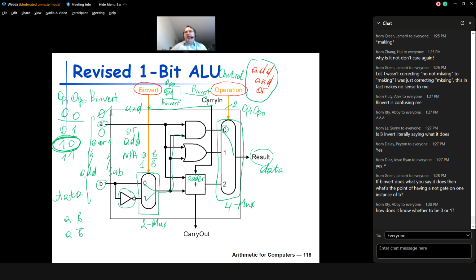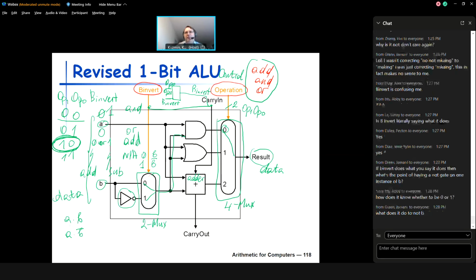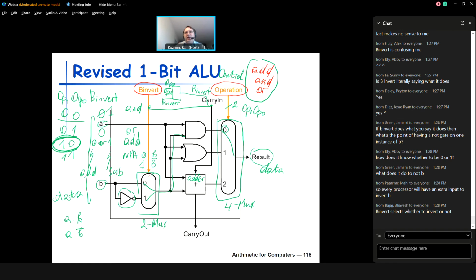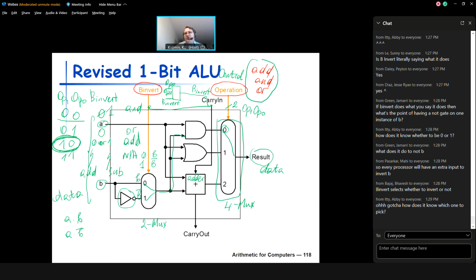So what's the point of having a NOT gate on one instance of B? Well, B is just a single bit, and we only have one instance of B because it's a 1-bit ALU. So this inverter, we need it because this B invert flag needs to be deciding what to route to the output, either B straight or B inverted. So this multiplexer needs to have B inverted or not on one of its inputs. Otherwise, how would it be able to produce B inverted at the output? That's why we need to invert B, so that this multiplexer has a choice whether to route B or not B to the output.